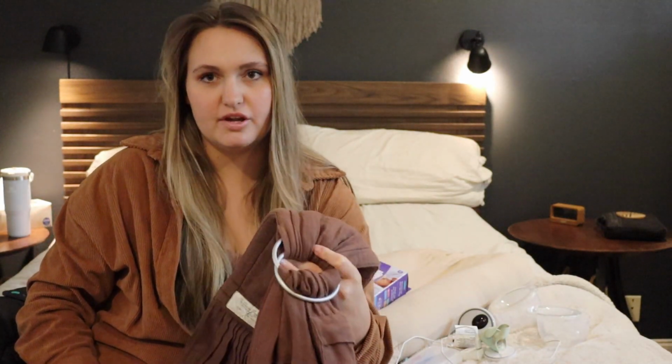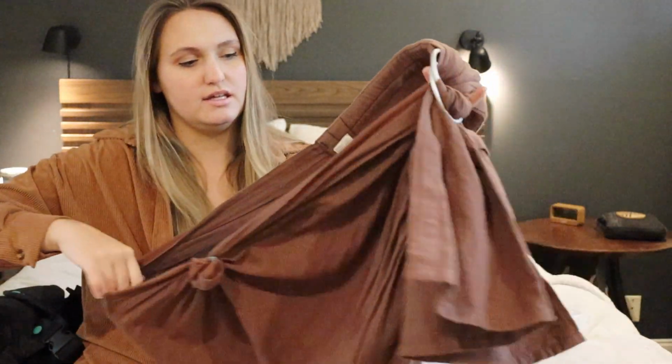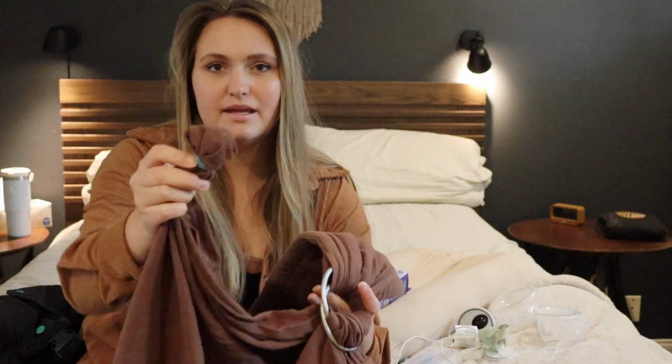They can be kind of tricky to figure out at first, but once you figure it out, they're so easy. This one, since it's used, I feel like it's kind of stretched out at the top of it, so I used a rubber band and made a little knot on it to take up some of the slack, just to make it a little bit more supportive for a newborn. Now, my second newborn came out holding her head up, so she didn't need a ton of support, but I did want there to be some, because that's a lot for her little neck and her little head to handle.